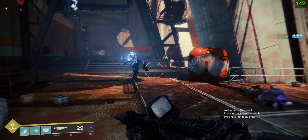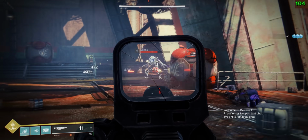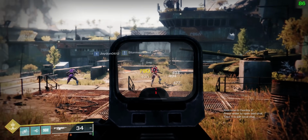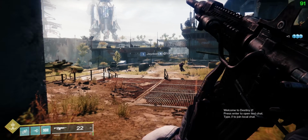Obviously this is going to vary depending on where you are in the game. This is a little bit more of a closed off environment at the moment, but realistically if you're rocking a 144Hz monitor, then this is going to get you the most out of it.